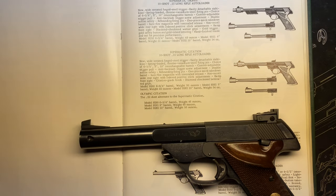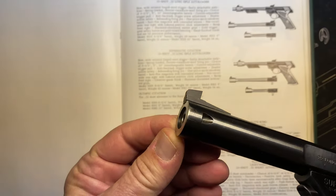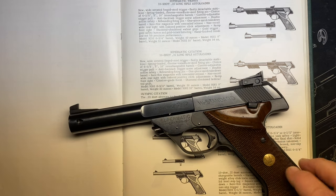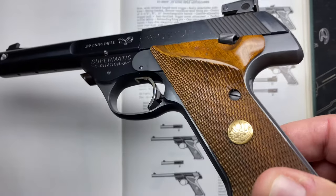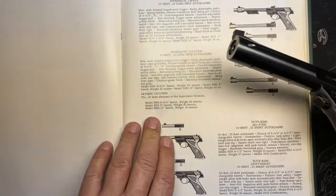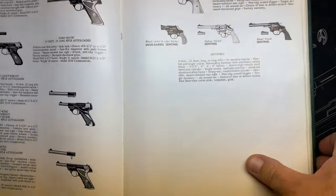Where are we? Non-recoil wide rear sight with indexed positive click adjustments. Absolutely. Ramp front sight. Absolutely. Citation grade finish, diamond checkered laminated grips. These might be replacement grips, I'm not sure, but they do have the High Standard emblem on here. So I don't know if they're an upgrade, not sure. That's it. It's listing different model numbers here. I don't know what's going on.